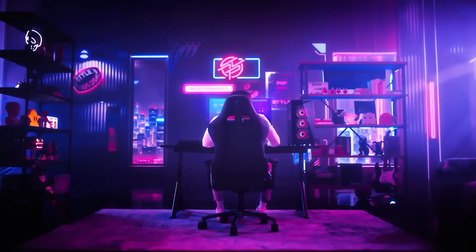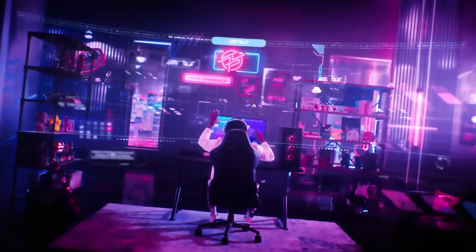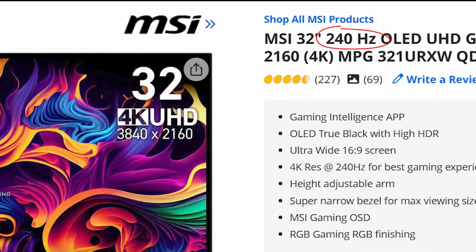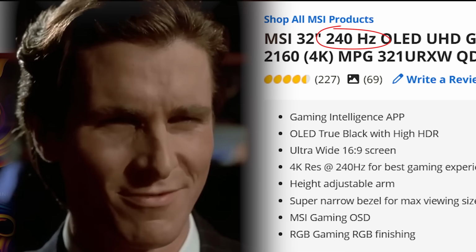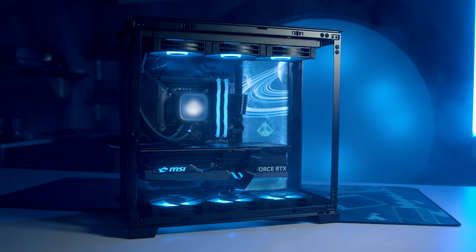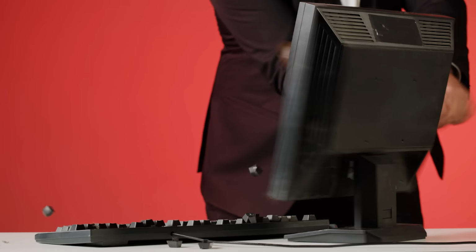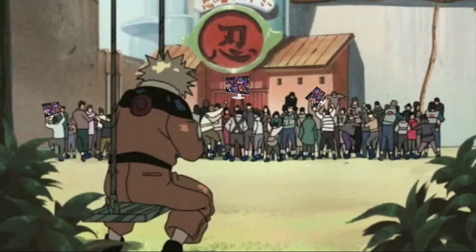Now, many like myself probably wondered what the hell MPG means. Apparently, it stands for MSI Performance Gaming, because it's not enough that this monitor is just 4K. It's also sporting a 240 Hz refresh rate, which is my favorite. Let me just say this, if you have a gaming rig that can pump out 240 frames per second, but you're rocking a 60 Hz monitor, fellas, you're losing out.